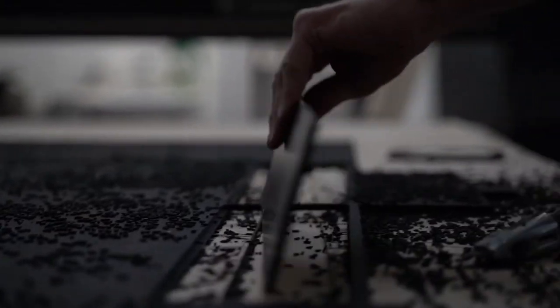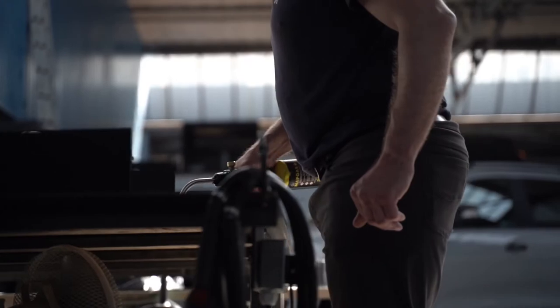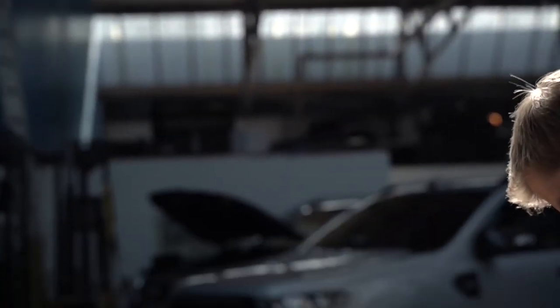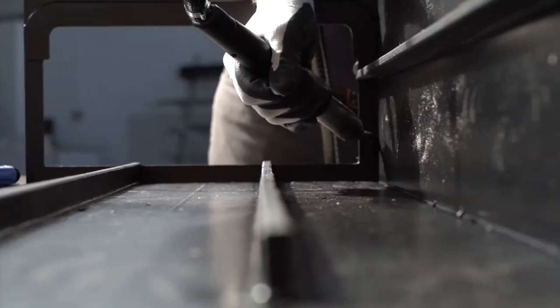We believe we're the best at producing animal transit boxes and vehicle storage solutions. We are the best because we use the latest technology to design, cut, and assemble all our products.